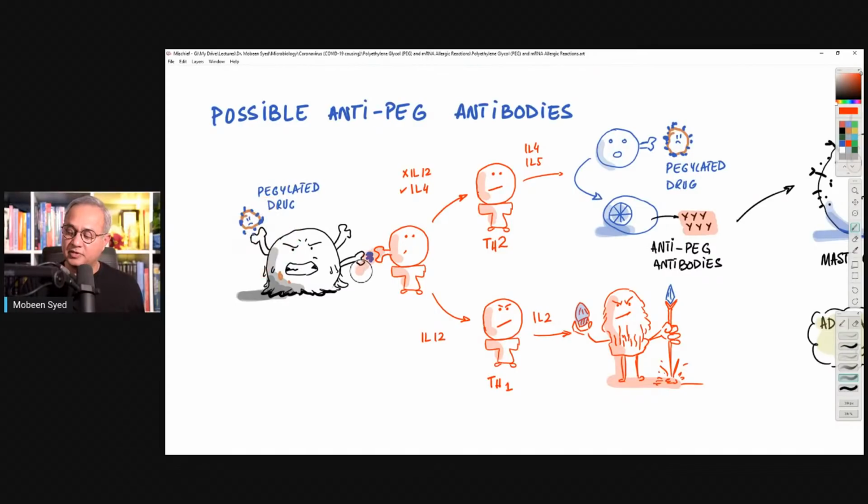The particle is picked up, it is presented to naive T cells. Naive T cells will then go either the T helper 2 pathway or the T helper 1 pathway. In case of the lipid nanoparticle or this particular polyethylene glycol, the pathway goes towards the T helper 2, which will mean that the B cells will become active and they will make antibodies. Now, here is a delicate point to consider.